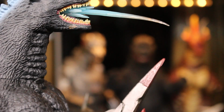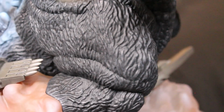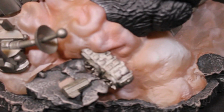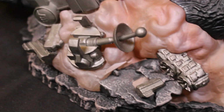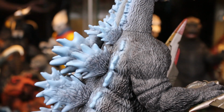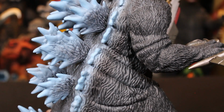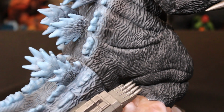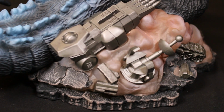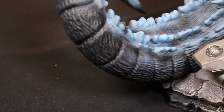Always love having more color on the Godzilla figures and statues, because a lot of times he's black and gray, so having some color really brings the statues or figures to life. And one thing to mention, the base here is pretty cool because not only does it have the Mechagodzilla parts, but it also has a kind of flame smoke, and that's actually translucent, so you can put a flashlight under there to get a little glow. I don't remember if I did that or not. Maybe I forgot to show it on camera, but it's pretty neat. You can try that if you pick one up.